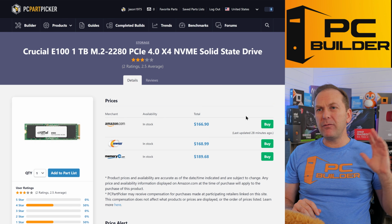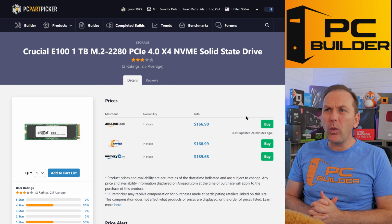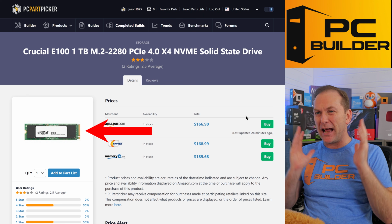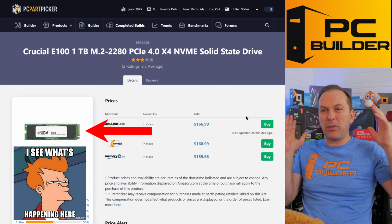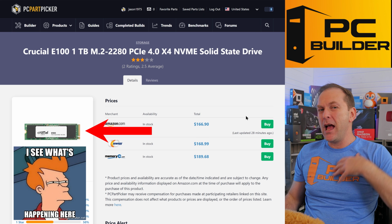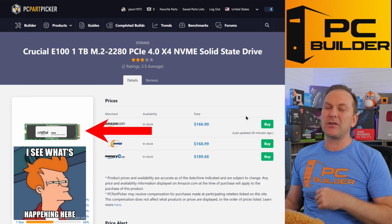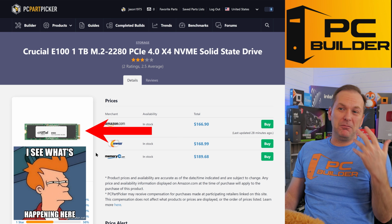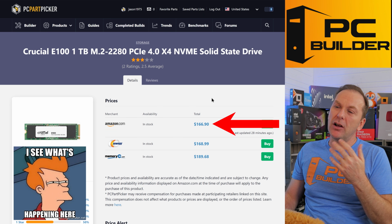And then for the drive, I'm really not familiar with the Crucial E100 1 terabyte. I'm just gonna say it's on green PCB. So that to me tells me that this is a drive probably intended for OEM usage or possible server usage, but not usually. Usually the desktop stuff, they've at least colored the PCB. There's nothing wrong with green PCB. I'm just really suspicious of it, especially at $170.